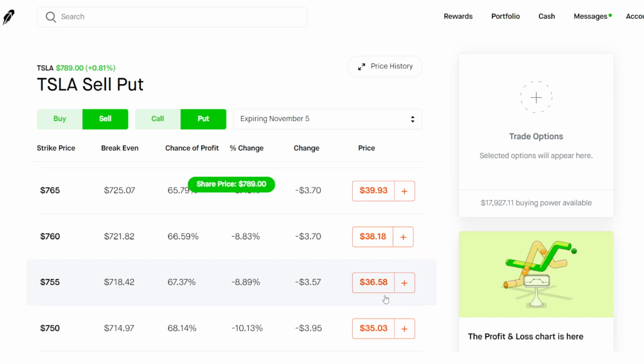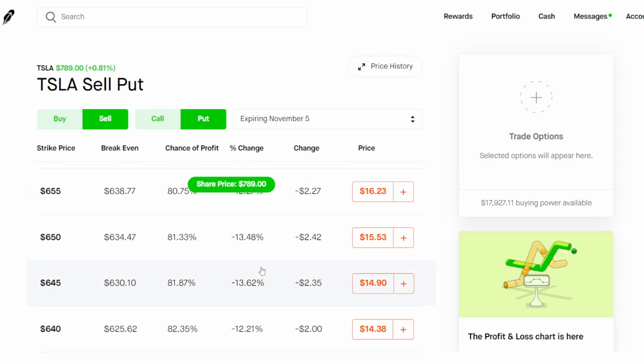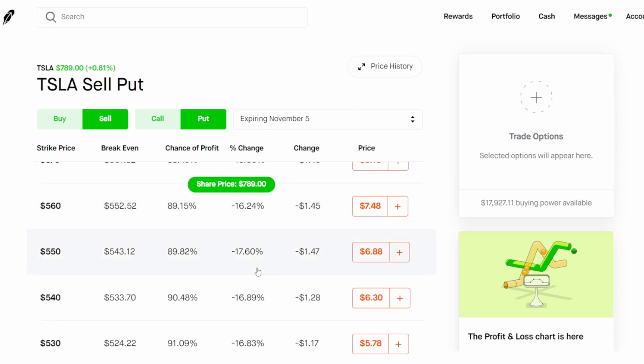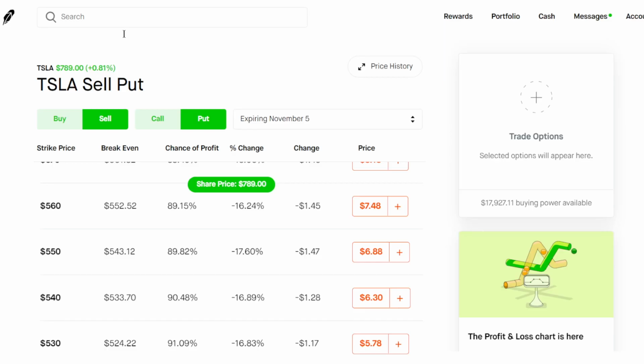As you can see, there's tons and tons of premium to be collected on Tesla options. So we can go pretty far down out of the money. I want something with a pretty good, high chance of profit. As we saw earlier, really strong support at 550 and 540. And it's very, very unlikely that in one month Tesla drops say over $200 a share. And if it does, I don't mind picking up some Tesla at the cheaper price, say under $600.